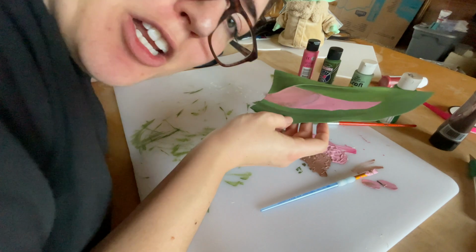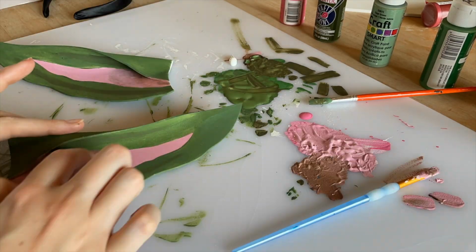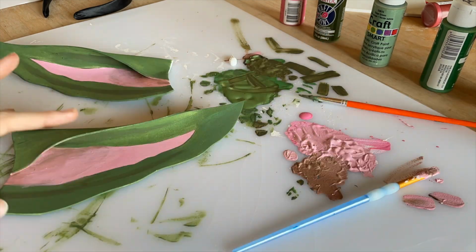You know what? I know they're both bad, though. I'm just gonna keep going. From a couple feet away, they're not the worst thing in the world, but up close, they are so ugly. These are as good as it's gonna get. We're going with it. Unfortunately, I couldn't find my clear headband. I could only find this black one, so it's just gonna have to work.